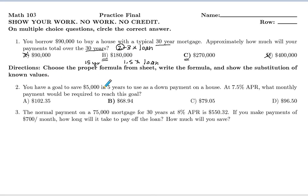And the next one here, we're actually using a formula. So again, you're choosing your formula and you're writing your formula. Don't forget to write the formulas down. And this one we don't have to show any work, because I did it as a multiple choice. So here we've got a goal to save $5,000 in 5 years, and it's going to be a down payment on a house. We're going to earn 7.5% APR, and then what monthly payment? Okay, so monthly, so that means it's going to be regular savings, and the monthly payment is going to be P. So you're using a P equals formula.